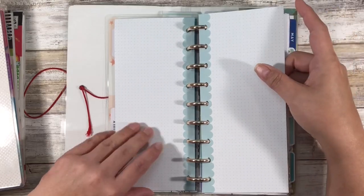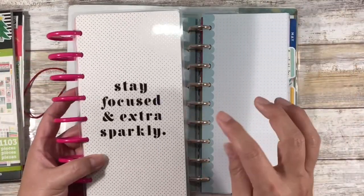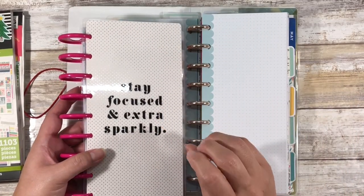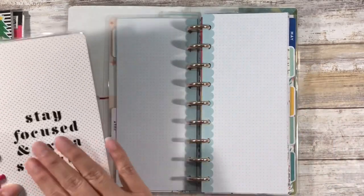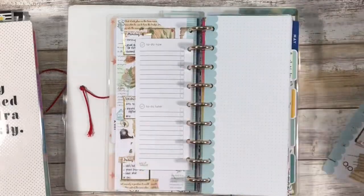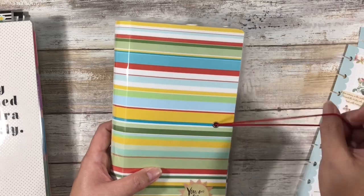These are the pages we're going to use. This was gifted to me, and I believe it was this. So this was the cover to this, which is the Glam Girl half sheet Happy Notes, and this is the paper that went in here. And that was gifted to me by my friend Kelly. So we're going to take these out and put this away.